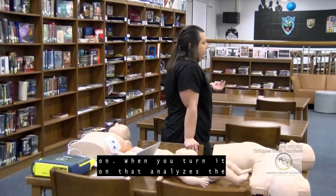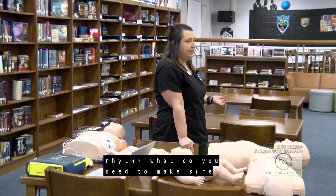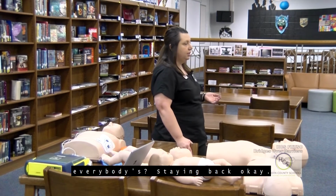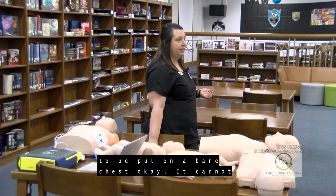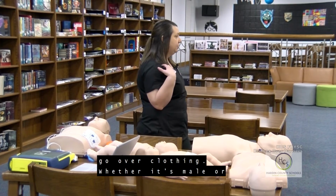When you turn it on, it analyzes the rhythm. What do you need to make sure everybody's doing? Staying back. And when it goes to give the shock, make sure everybody's staying back, okay? And then minimize the interruptions. It has to be put on a bare chest. Okay, it cannot go over clothing. Whether it's male or female, it has to be a bare chest.